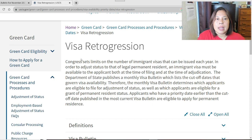Visa retrogression means, here, Congress sets limits on the number of immigrant visas that can be issued each year. In order to adjust status to that of legal permanent resident, an immigrant visa must be available to the applicant both at the time of filing and at the time of adjudication. The Department of State publishes a monthly visa bulletin which lists the cut-off dates that govern visa availability. Therefore, the monthly visa bulletin determines which applicants are eligible to file for adjustment of status, as well as which applicants are eligible for a grant of permanent resident status.